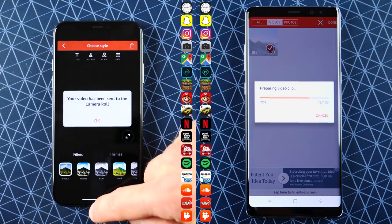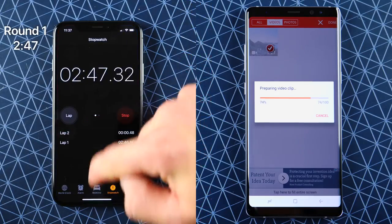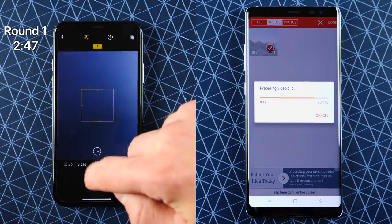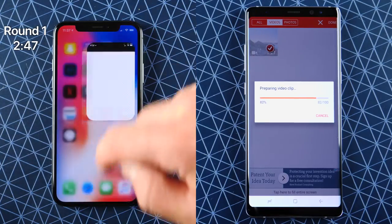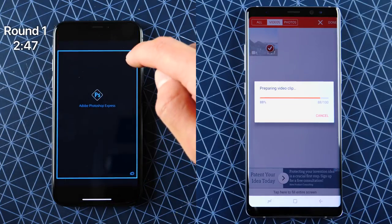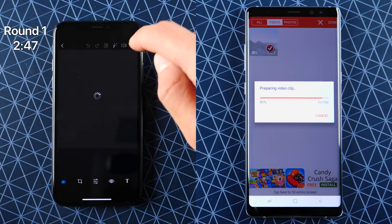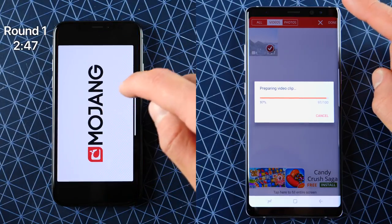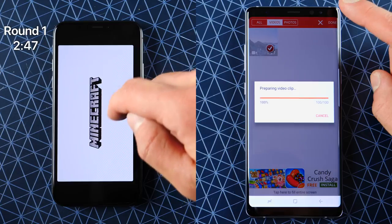So the iPhone 10 finishes with a score of 2 minutes and 47 seconds for round 1, which is honestly not that great, and I've noticed that the iPhone 10 isn't as fast to respond as my iPhone 8 Plus, mostly because of the new animations. It just feels slow. A lot of the apps aren't fully optimized, but going back into the applications, a lot of the first ones had to be reloaded.